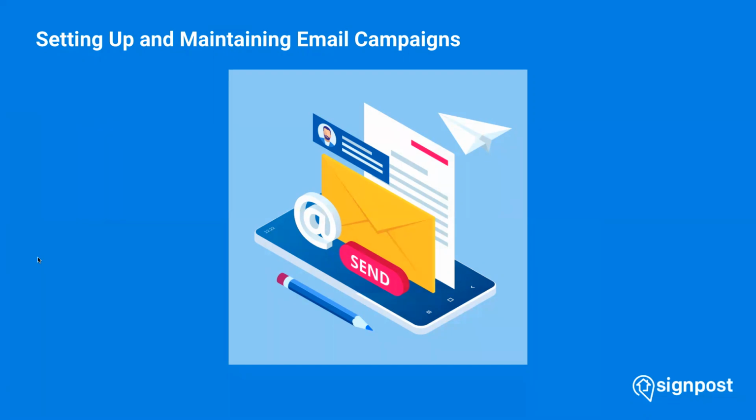Setting up your email marketing campaigns will include taking a look at your audience, the subject line of that message, the content of your message, when those messages are sending, and also your calls to action. We'll give you some do's and don'ts on getting campaigns ready to send in these next few slides.